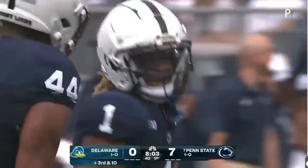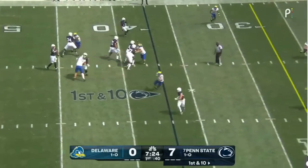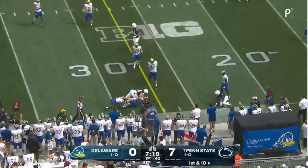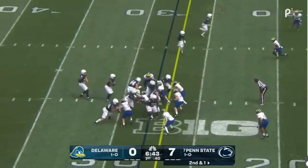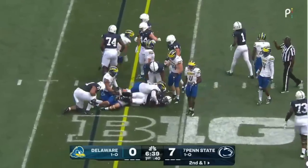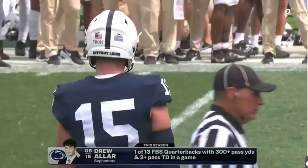Jalen Reed. State starting with the football at the 37 of Delaware. Drew Allen, nice easy pitch and catch as he hooks up with Tyler Warren. Player of the week, threw for 345 yards last season. He threw for 325 yards in the opener against West. Yeah, and again, you saw the great decision-making last week.